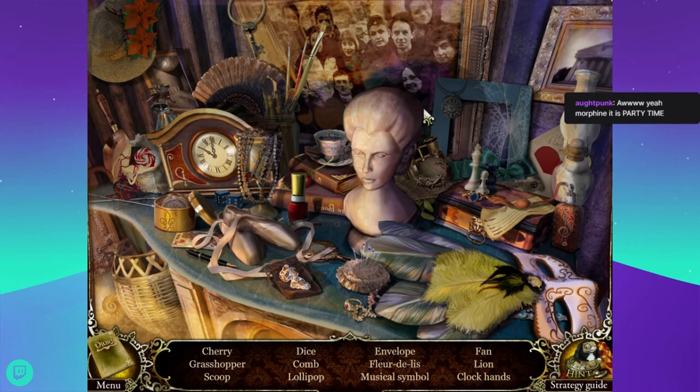Cherry, grasshopper, scoop, dice, comb, lollipop, envelope, fleur-de-lis, musical symbol, fan, lion, clock hands. More clock hands.